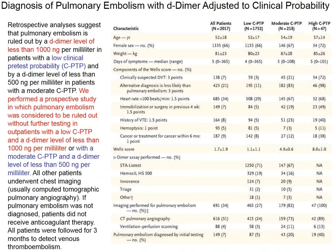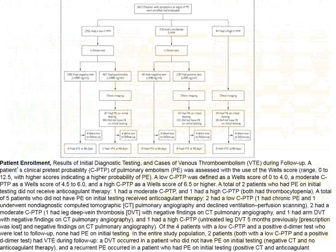And what the investigators then did at a later date, 3 months later, was look to see how many episodes of pulmonary emboli these two strategies missed in terms of making the diagnosis. So there are 2,000 patients with symptoms or signs of pulmonary embolism. 218 had a moderate clinical pretest. 1,700 had a low clinical pretest. These 47 that had a high risk went to CT immediately.